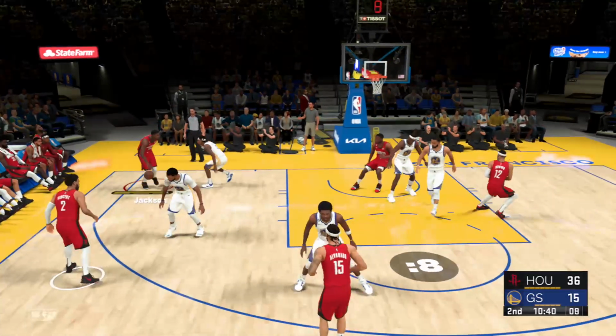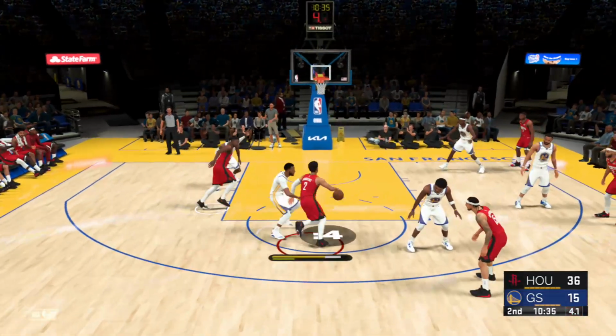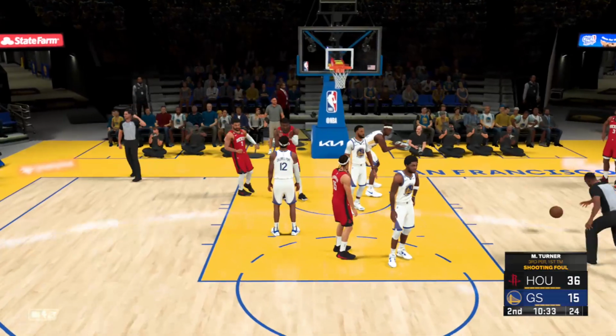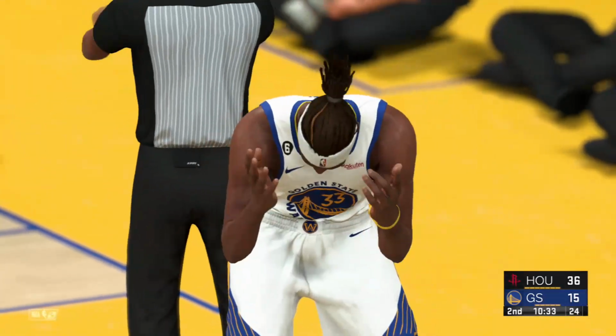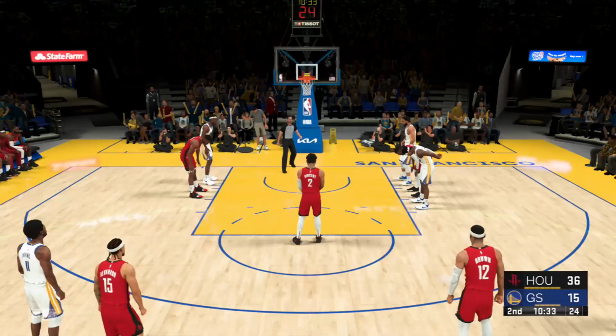Pass to Jackson. Here's Vincent. Powell covers. And so he draws the foul, headed to the line to shoot a pair. And they'll give that one to Miles Turner. And every team has them. Those games where you just don't have it.